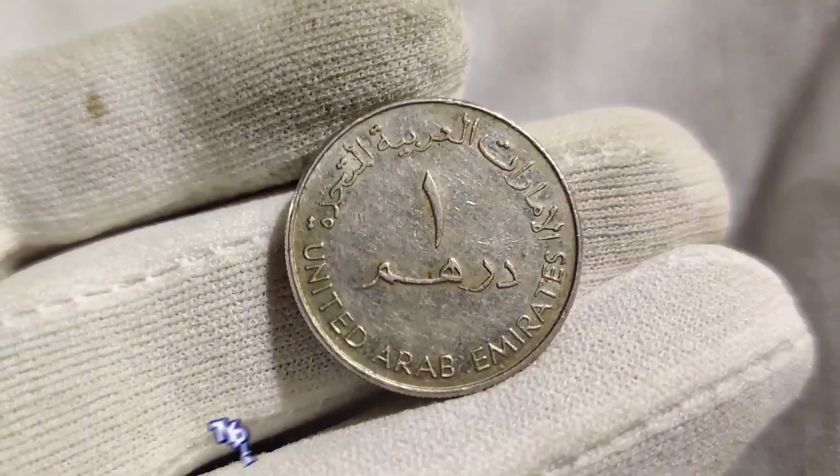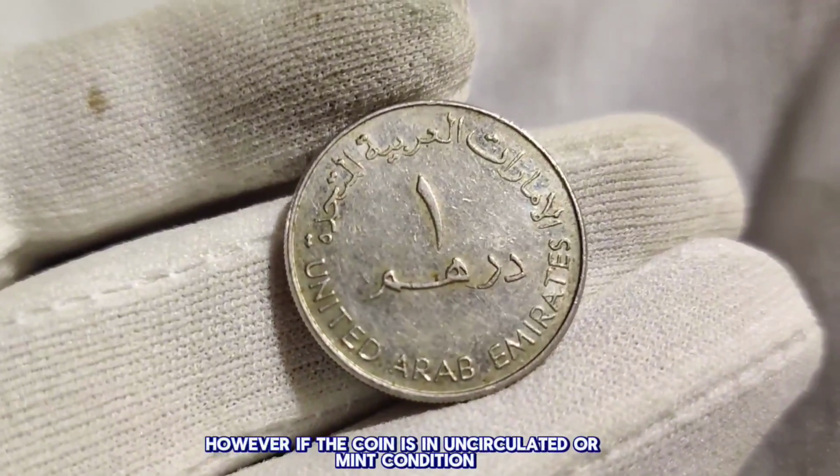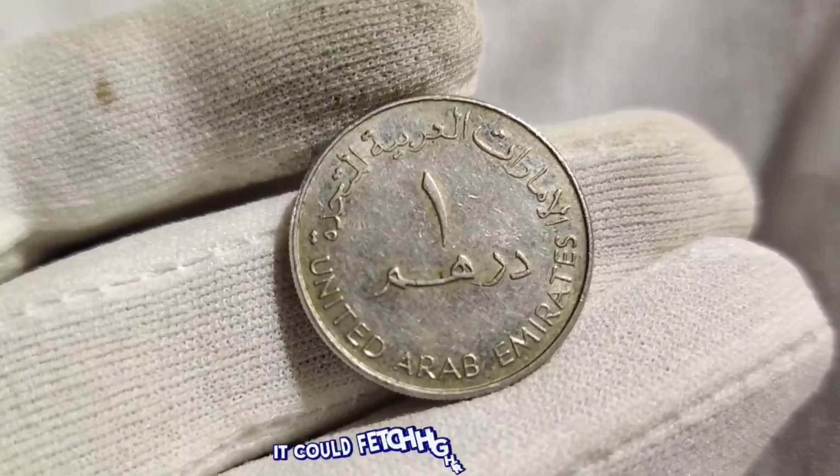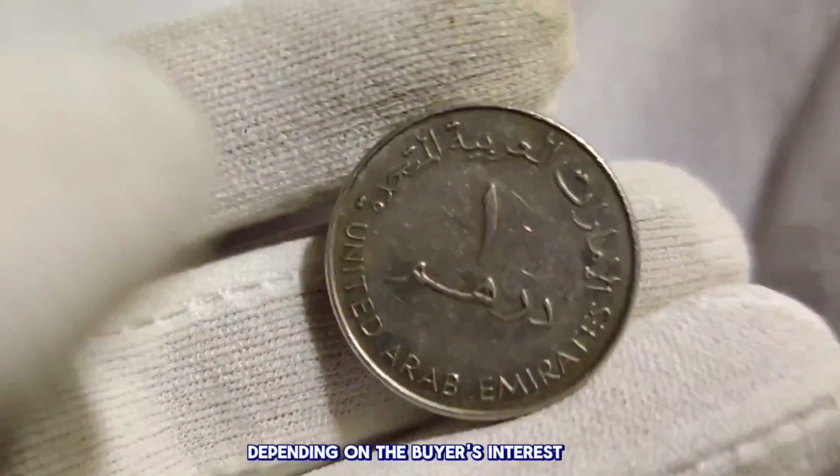After researching various sources, including online marketplaces and coin collecting forums, we found that the 2005 1 dirham in fine condition typically sells for around $1,000 to $3,000. However, if the coin is in uncirculated or mint condition, it could fetch higher prices, sometimes up to $5,000 or more, depending on the buyer's interest.